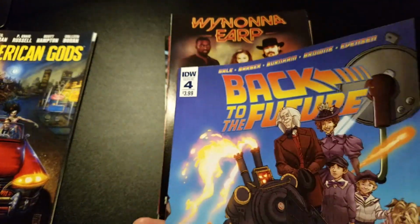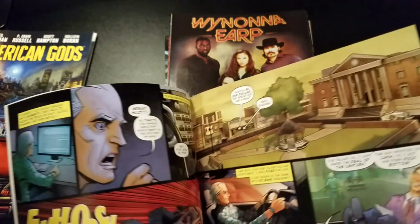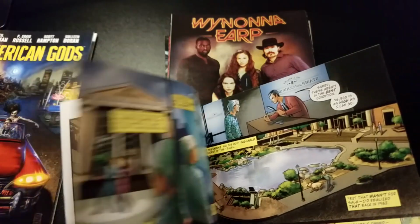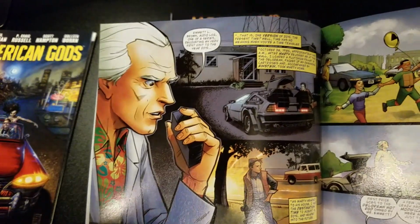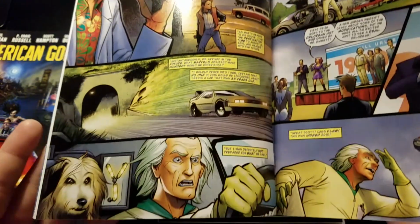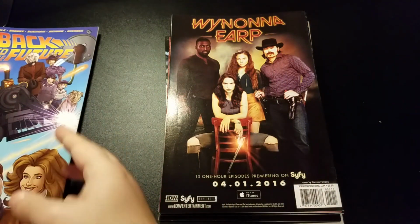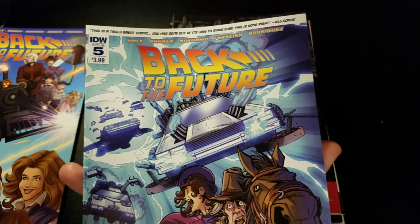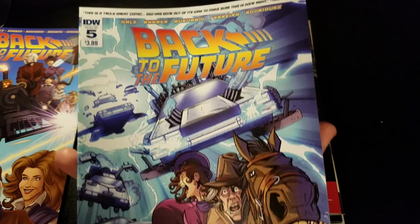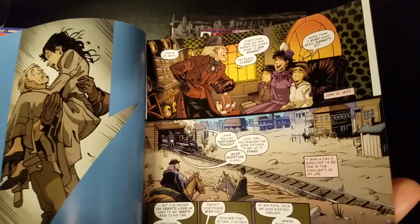I feel like in this too there were bits that seemed familiar, but I think it's a new story. Looks like it switches art styles too, yeah. Next we have Back to the Future number 5. So I'm assuming more of the same here.